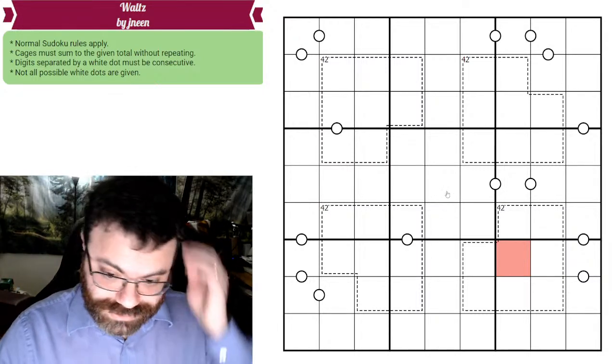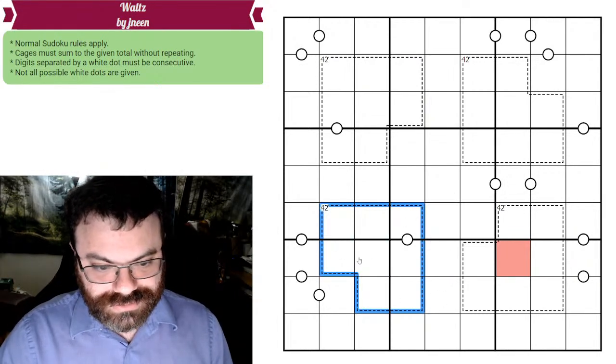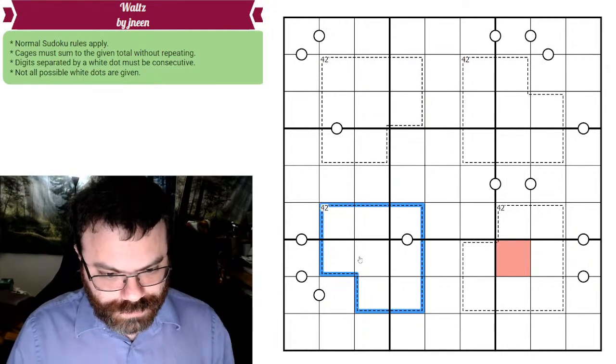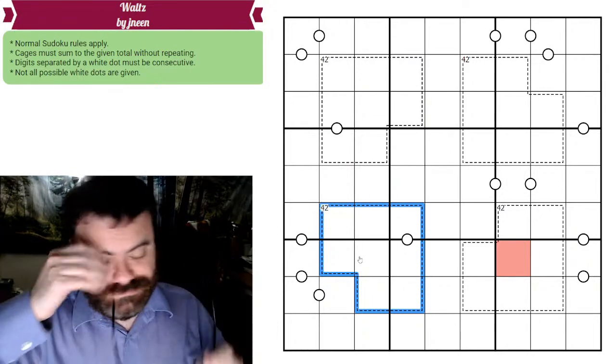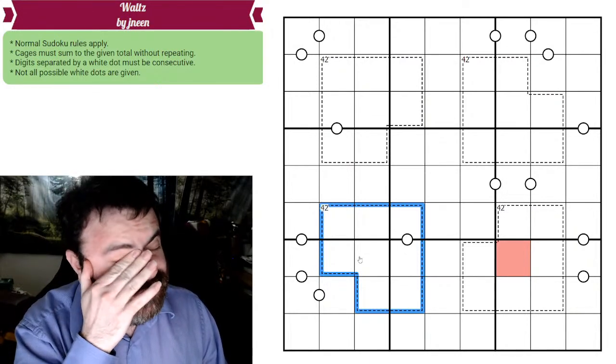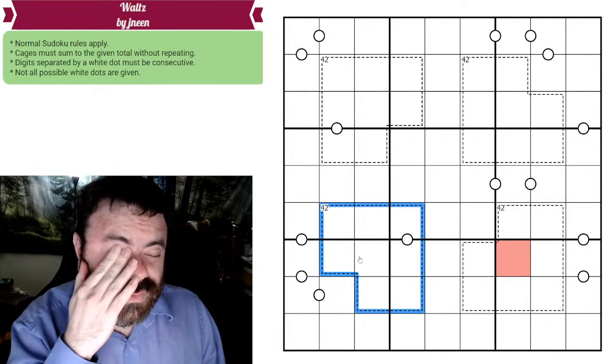So let's get started on this. 42 and 8, we already know it's missing a 3 because the digits 1 through 9 sum to 45, and we're missing one digit to make it sum to 42, so we're missing a 3.